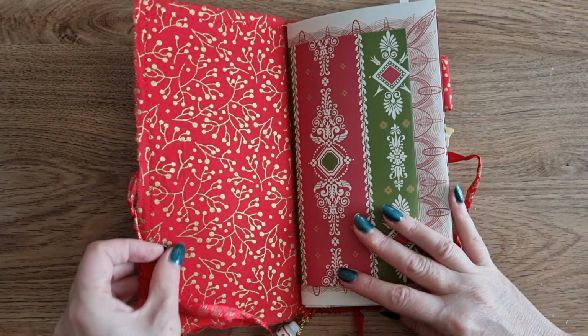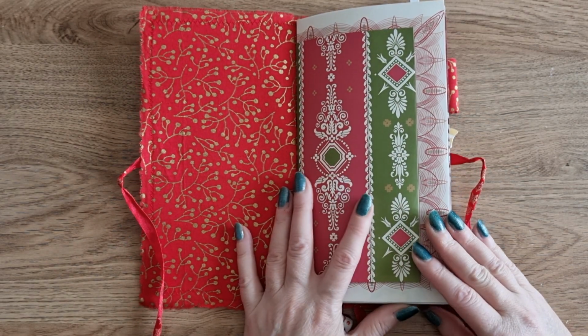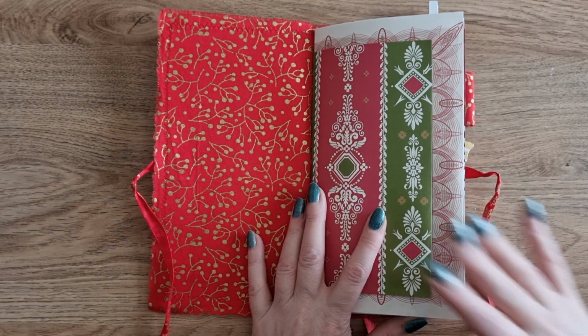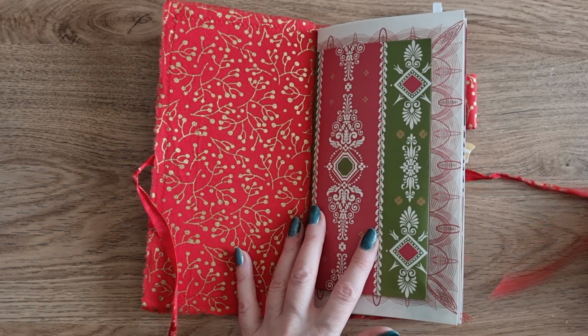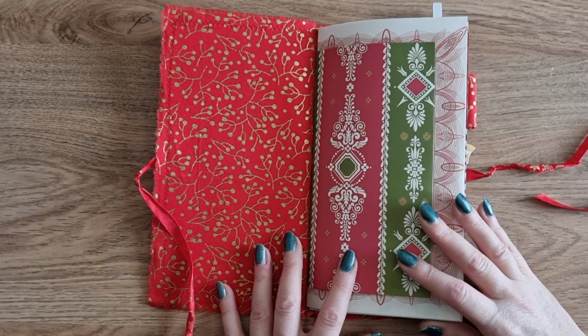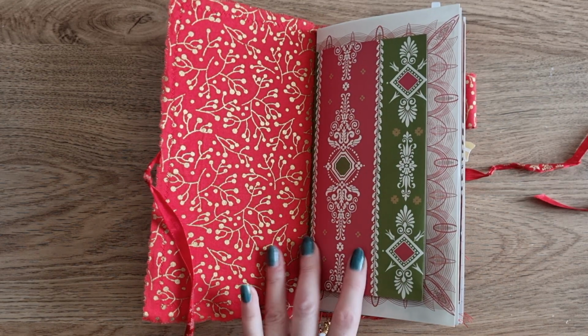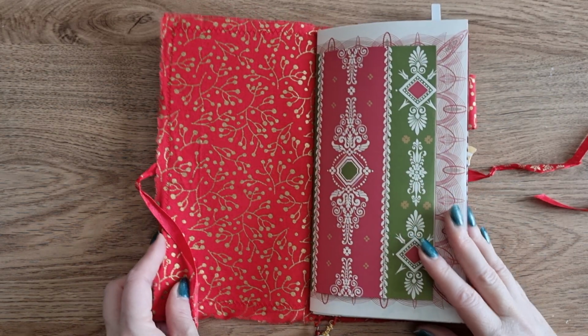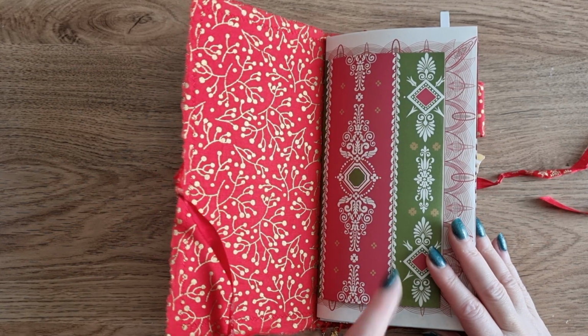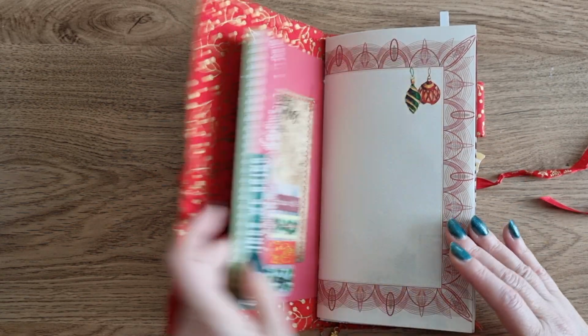This is the fabric inside. It's this beautiful red and gold. Now these are not too over decorated because I made them to be similar to the one I made, which I use to keep all my lists for Christmas, gifts, upcoming events, things I have to buy and all that kind of thing. But obviously these would also make great December dailies because they're not over decorated.